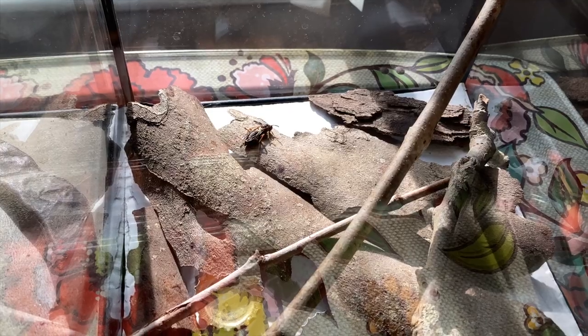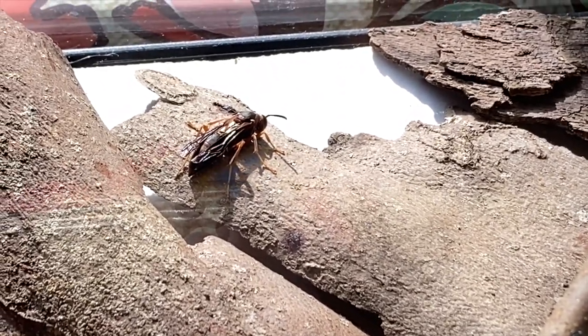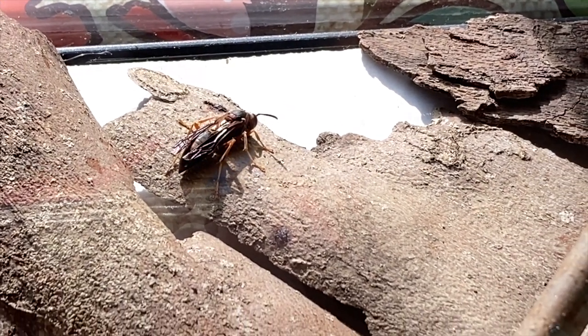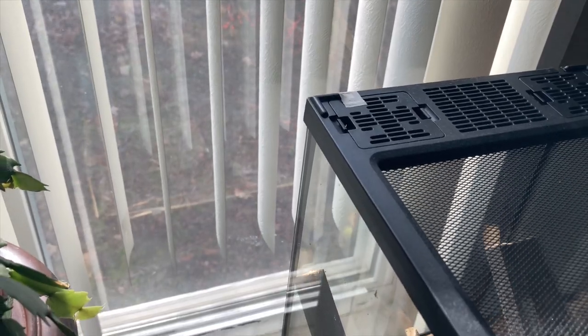December 1st, 2022. Here's our Polistes Fuscatus catching some sun, coming through the habitat. It's a cold day in upstate Indiana. 20s or 30s outside today.